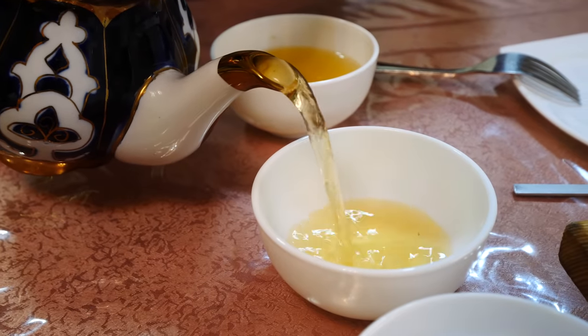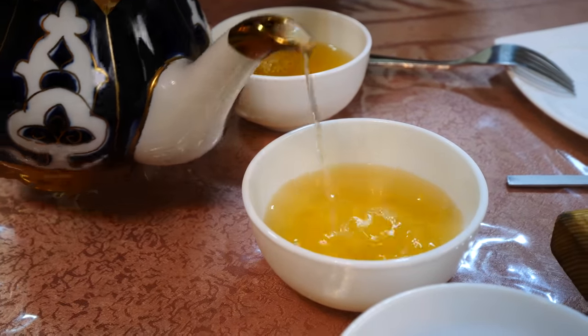So if you didn't know, Uzbekistan has tea as well. China's obviously famous for it. India's famous for it. But Uzbekistan tea is amazing. It's mountain tea. That's what they call it here, mountain tea. Yeah, this is perfect for, you know, digesting.